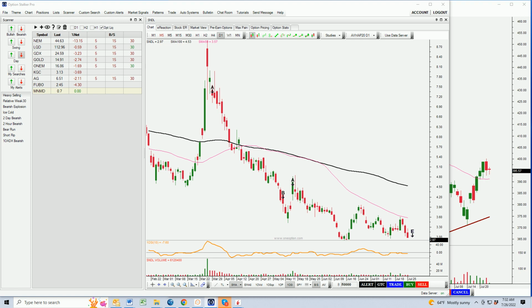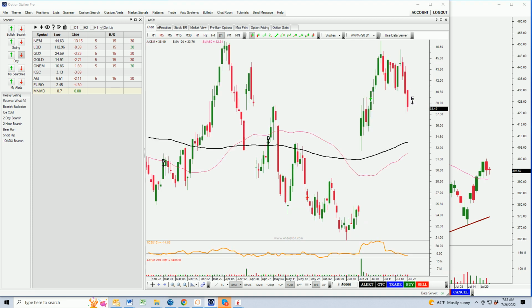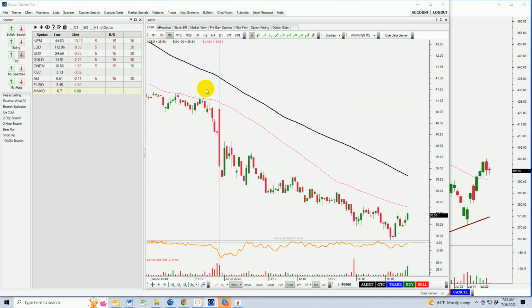So I've got a decision to make here. LCID is one I like. AXSM is one that I like. I think AXSM is one that doesn't have a lot of volume. Let's take a look at that 5-minute chart again. So you can see a nice steady, I think this is one that you'll want to watch.